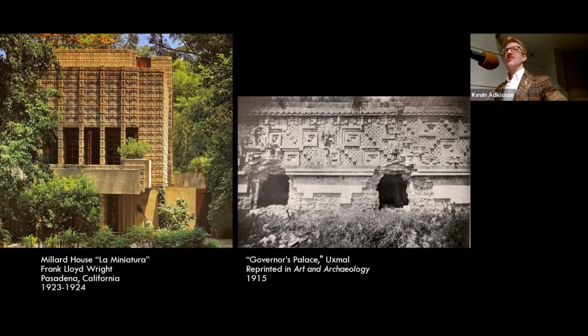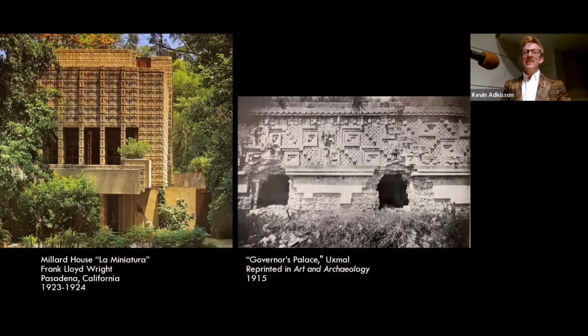And the next houses are interesting because the Hollyhock House is such a one-off. Mrs. Barnsdall is so rich. She is so singular. She's so eccentric. She doesn't really want the house. She wants an edifice. She gives it away to the city almost as soon as it's done. But next, Frank Lloyd Wright has a more conventional client.